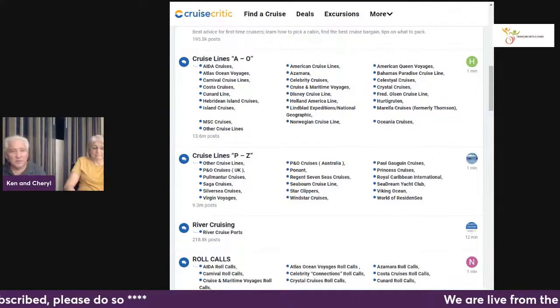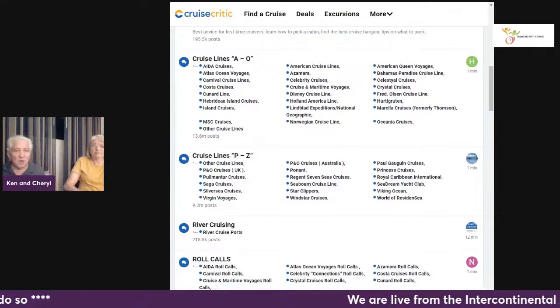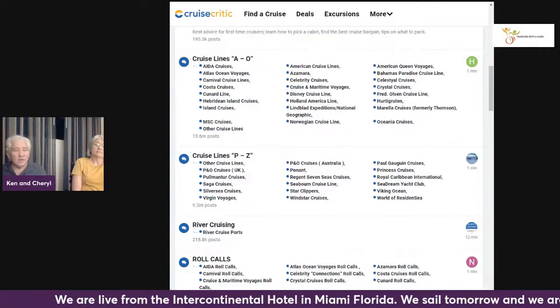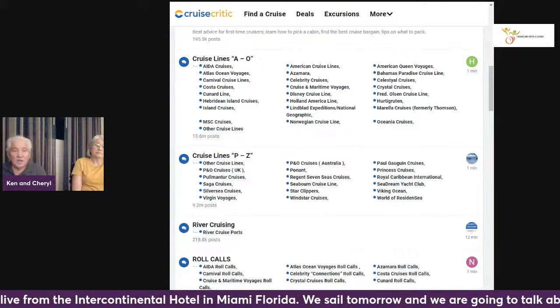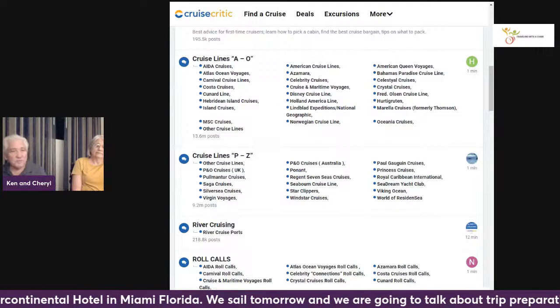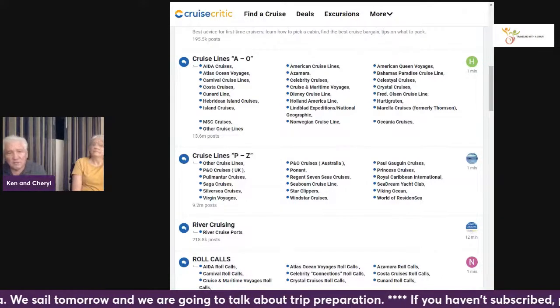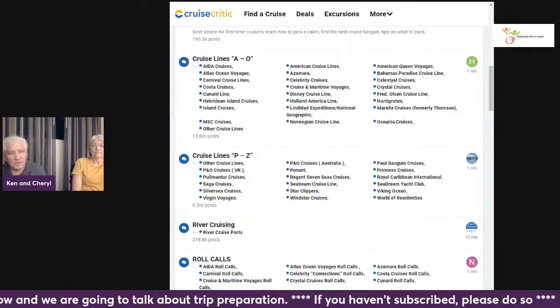There were several people that were doing live blogs, or I wouldn't call them blogs, but they're doing a series of live posts about their adventures on board. So I would follow along and read those, looking at pictures they shared of the ship and the cabins, those kinds of things, so that I have a pretty good idea of what's going to happen.